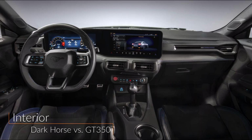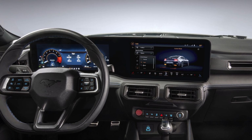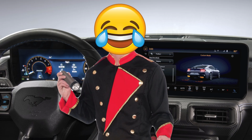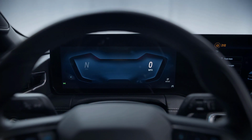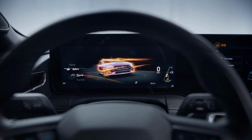Interior. The Dark Horse has the latest premium interior and technology, including an all-new premium digital dash, bringing the platform deep into the 21st century in a big way. And I do mean in a big way. It's the size of an IMAX screen, but love it or hate it, it's a gorgeous screen with graphics that are second to none. Make no mistake, these are the best graphics, colors, and animations a dash has ever seen.